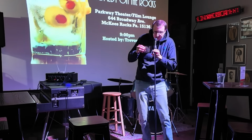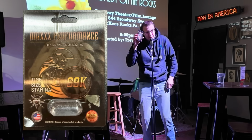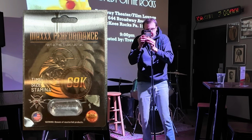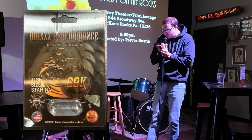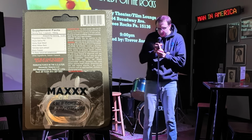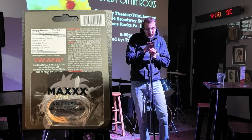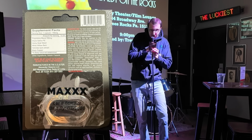I was at Cohen. I guess it's like a new gas station thing, and I found this: Max Performance with 3 X's. 69K, which is good. I like to keep mine sub 70,000, as if anyone knows what that means. It says, for best results, take 1 capsule 45 minutes prior to sexual activity. Okay, so it could be for digestion. It could be. 45 minutes. Ingredients here: Oryza sativa, horny goatweed, white willow bark, yohimbe extract, and black pepper.